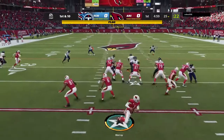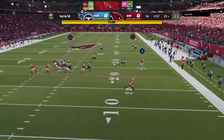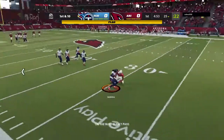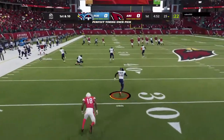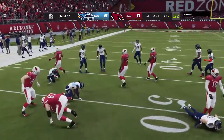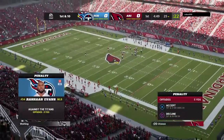Flag comes in. This might be a free play. Sliding out of the pocket. Oh, he's going to take a shot right away. Thrown across his body, and it's intercepted. Picked up by Janoris Jenkins. And he will bring this all the way back out to midfield.